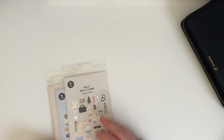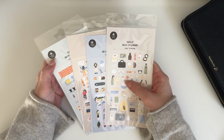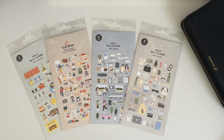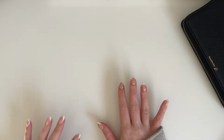Next, from Etsy, I got a few sticker sheets from Soterlier. I really don't know how to say it, but I got these to decorate the front of my planners and notebooks. And lastly, I went to Daiso since there was a new one that opened near me. And if you've never been to one, it's essentially a Japanese convenience store that has a stationery section. And I got a few items.